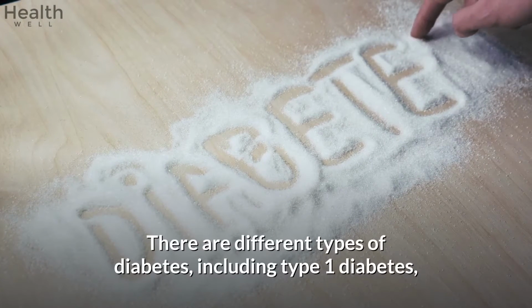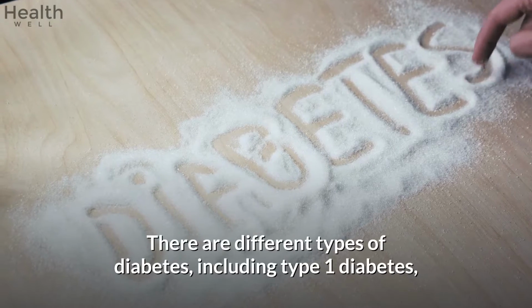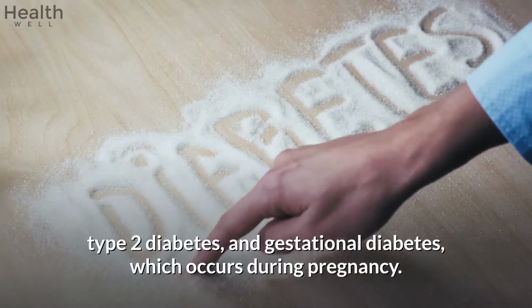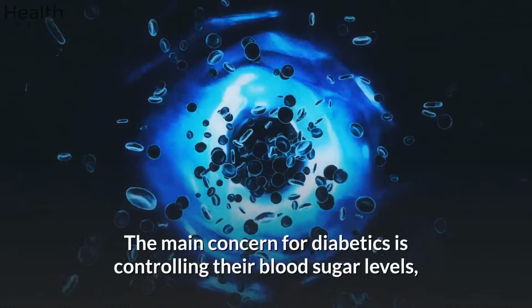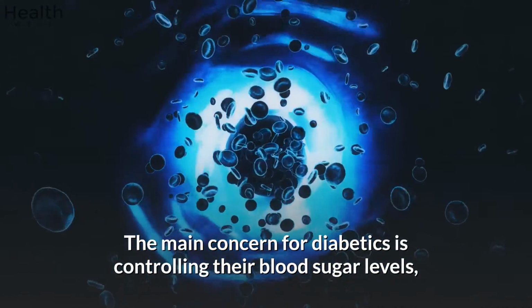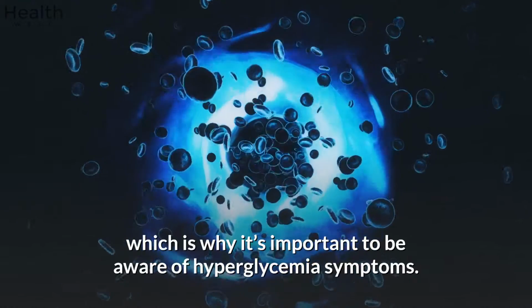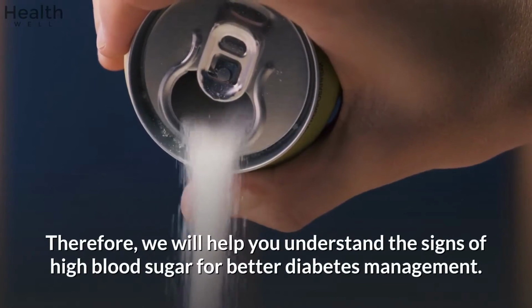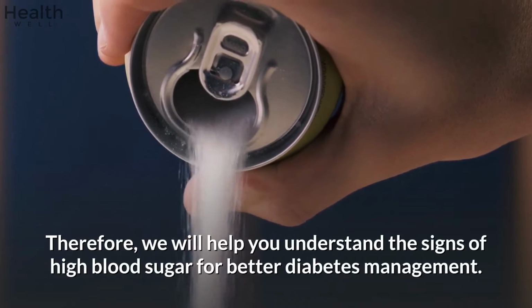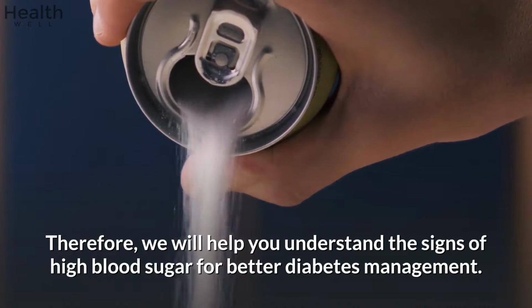There are different types of diabetes, including type 1 diabetes, type 2 diabetes, and gestational diabetes, which occurs during pregnancy. The main concern for diabetics is controlling their blood sugar levels, which is why it's important to be aware of hyperglycemia symptoms. Therefore, we will help you understand the signs of high blood sugar for better diabetes management.